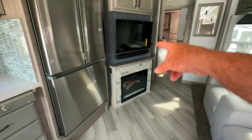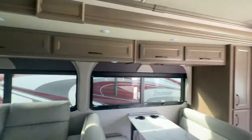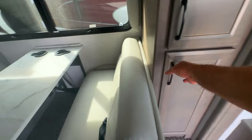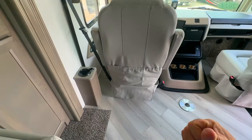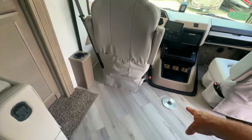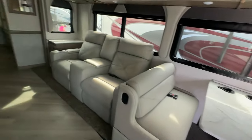TV in front of the recliners. Big fridge. Storage, look at all that storage. Failed to mention, cup holder here. Like I said, the captain's chairs rotate around to face this way, and you can have dinner with these chairs from the front seat. More seating. You can keep a lot of people in here comfortably.